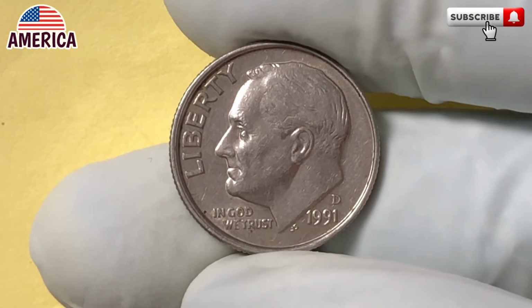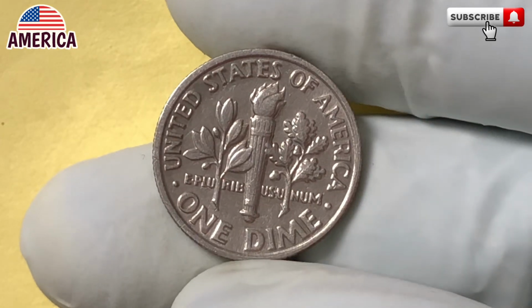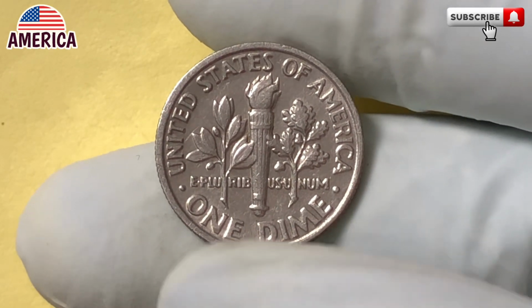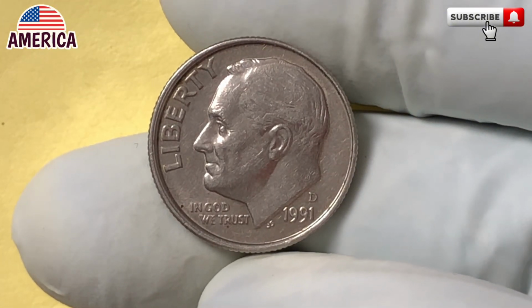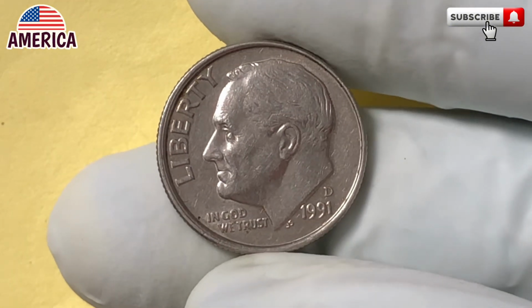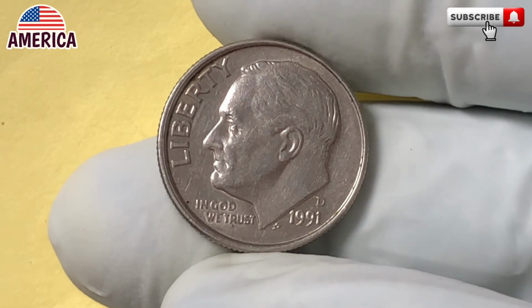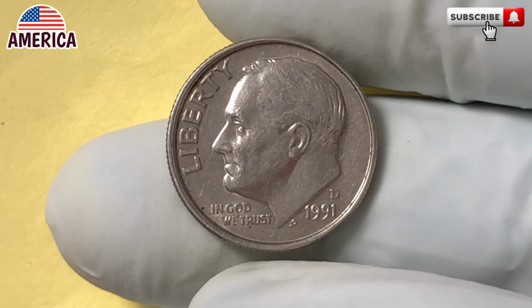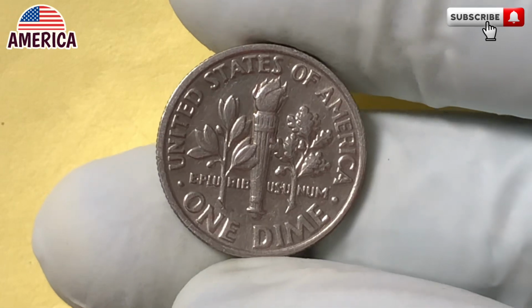If your 1991 dime has been in circulation for years and shows signs of wear, then it will likely be worth only its face value, 10 cents. However, if you have a well-preserved dime that has never been in circulation, it could be worth far more. Coins that are in mint state, MS, condition are particularly valuable. A coin that is graded as MS 65 or higher can be worth significantly more than a dime that's been through years of use.